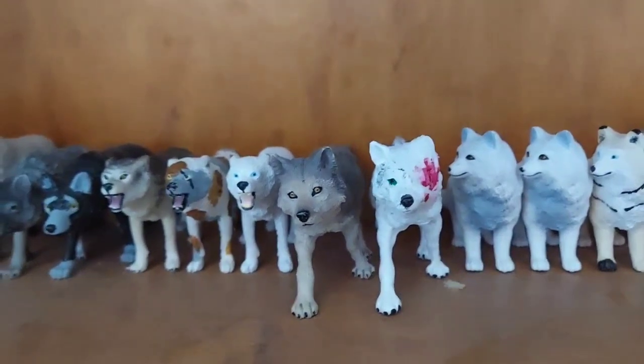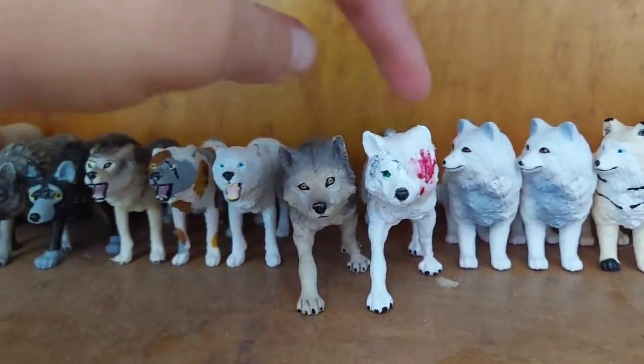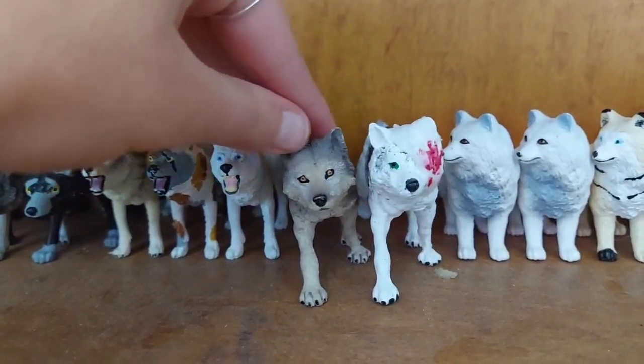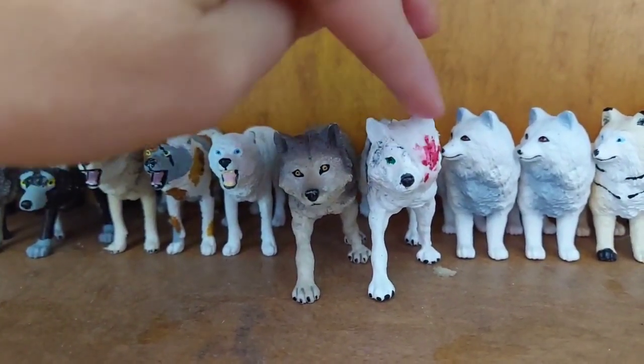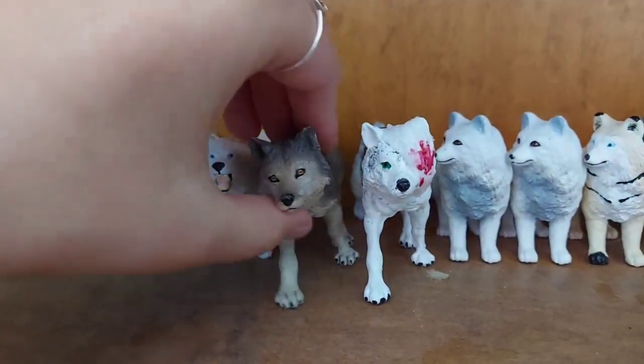Next up are the sort of Papo running wolves. This one's a knockoff version, but you can't really tell unless you have these two side by side, because this one's a bit bigger than this one. But yeah, this is a knockoff. This is the real one.